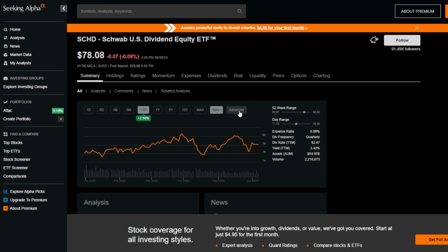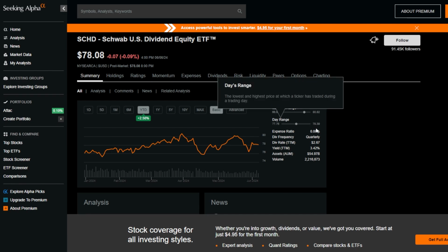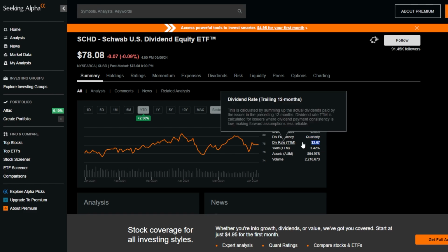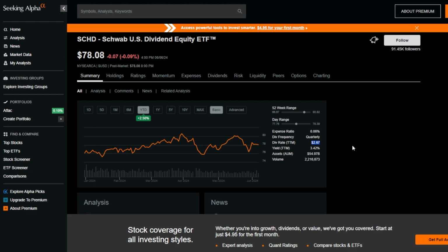And then of course, there is an advanced tab if you want to look a little bit further into the charting options. But also I like that right here on the right hand side, it shows things like what the stock or ETF's that you're looking at, 52-week range might be, and day range, etc. Things like expense ratio, if it pays a dividend, how often it pays a dividend, which in this case it's quarterly. The dividend rate trailing 12 months, which is how much this ETF has paid in the last 12 months or so. The dividend yield off the last 12 months, assets under management, and of course volume.